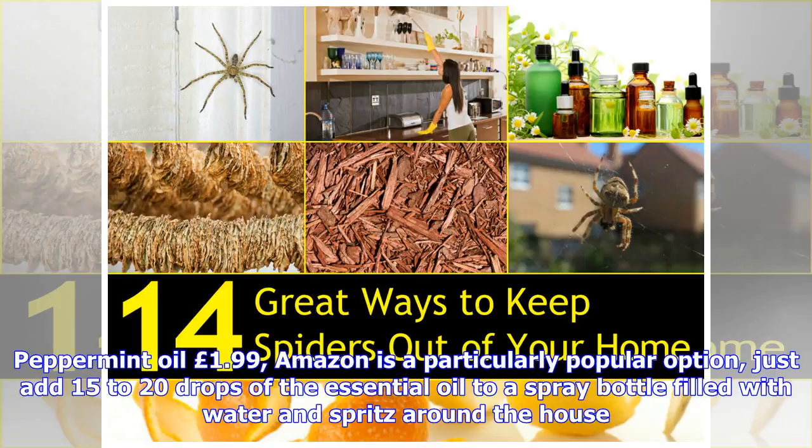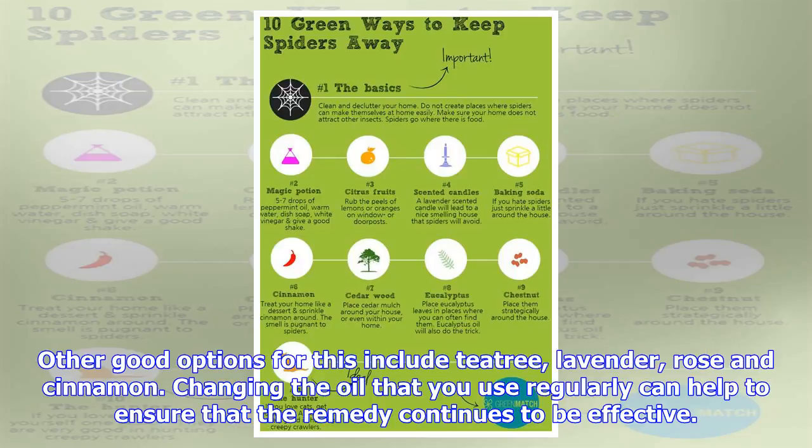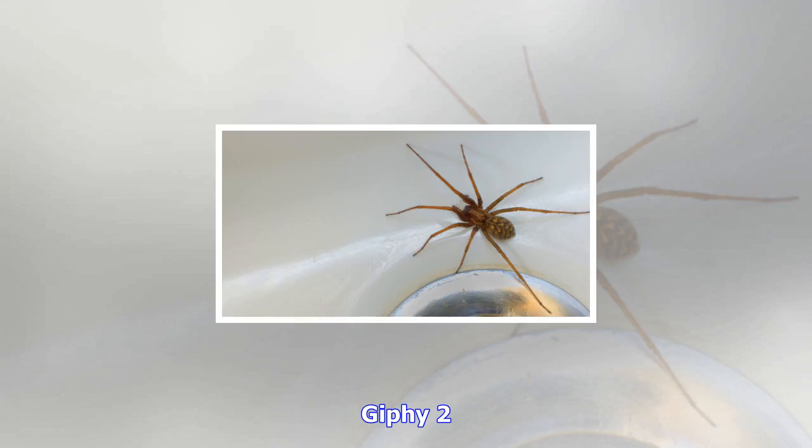Point 3. Get cleaning. Spiders like to have places to hide, and one of the best ways to prevent this is by keeping your house neat and tidy through regular tidying, cleaning and decluttering. Opt for plastic storage containers rather than cardboard boxes as these are harder for spiders to crawl into. Also dust and vacuum regularly to rid your house of unwanted webs.